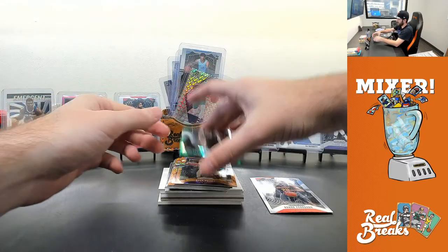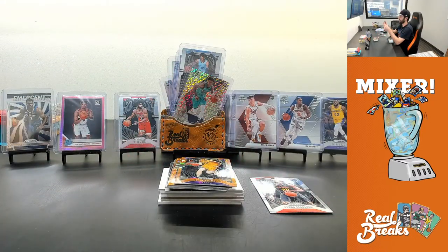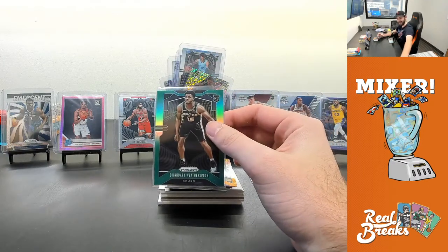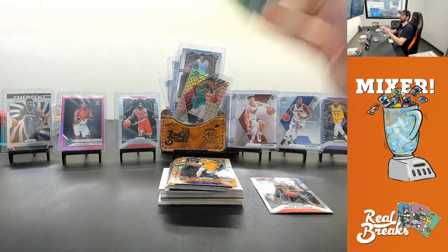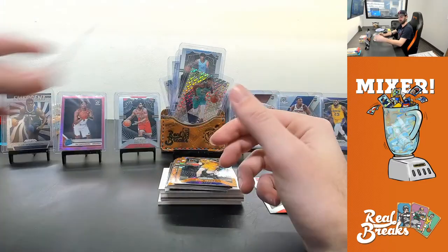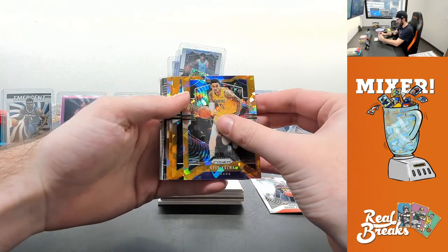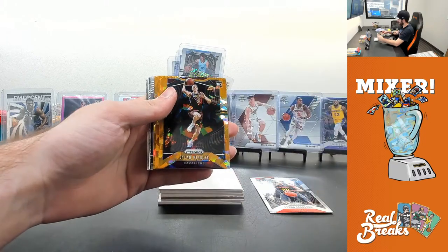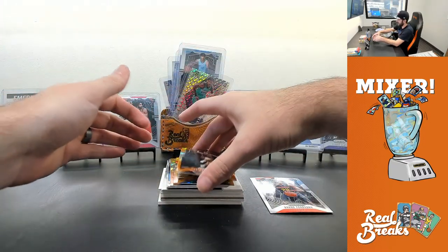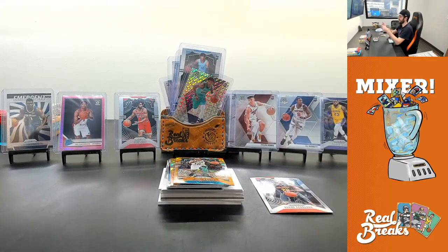Weatherspoon Green for the Spurs. Out of the couple Spurs rookies, I would say Weatherspoon is not the one we're looking for. Spurs to Josh Rupke. Yeah, looks like a rookie. Dylan Windler, Orange Ice for the Cavs. Cavs to Wes Ehlers.